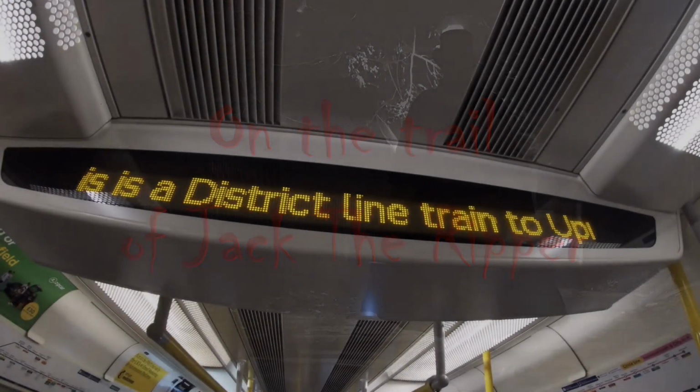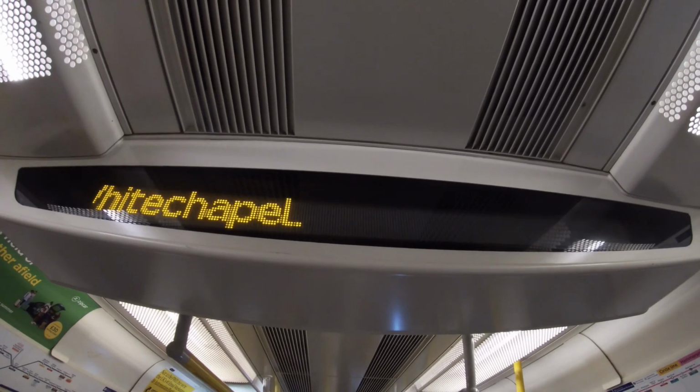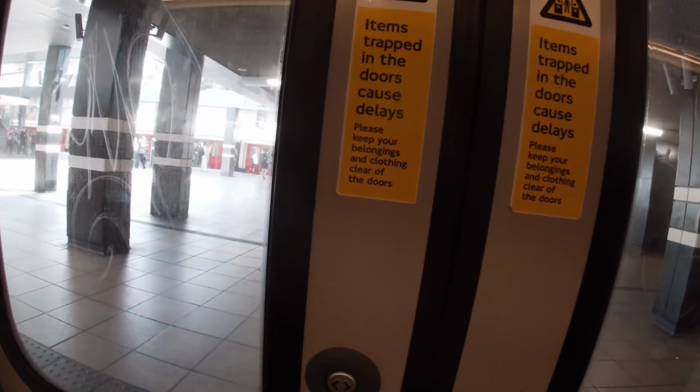The District Line train to Upminster. The next station is Whitechapel. Change for the Elizabeth Line and London Overground services.